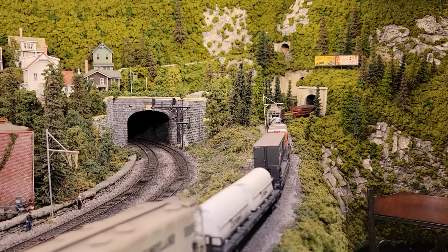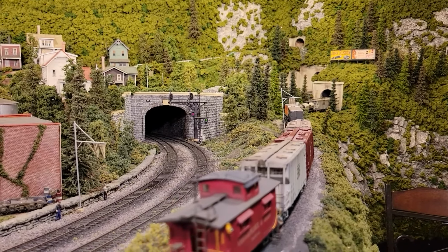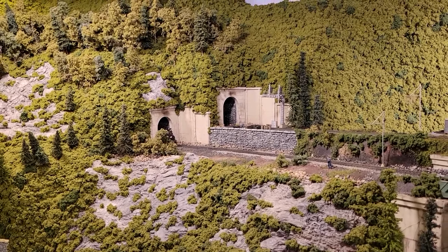And it should come out, I think, the middle, I think. On the upper, on the first bridge? Yeah, in the middle there. Here it comes.